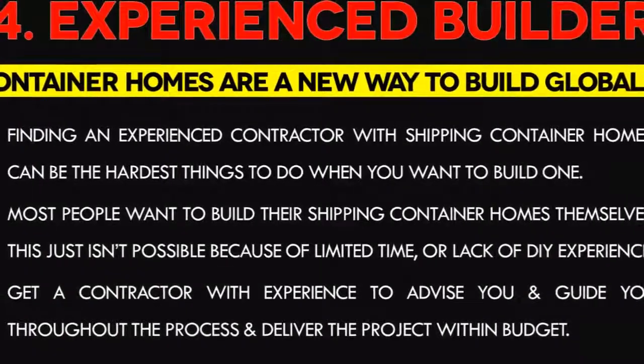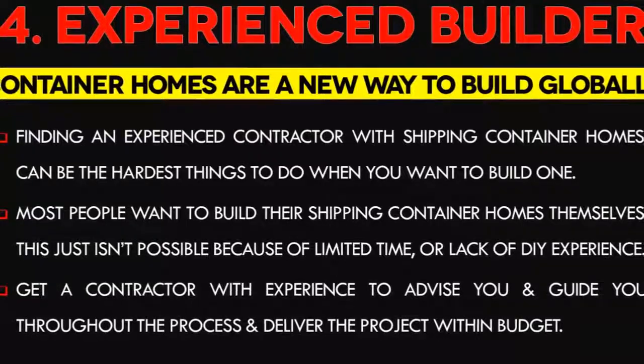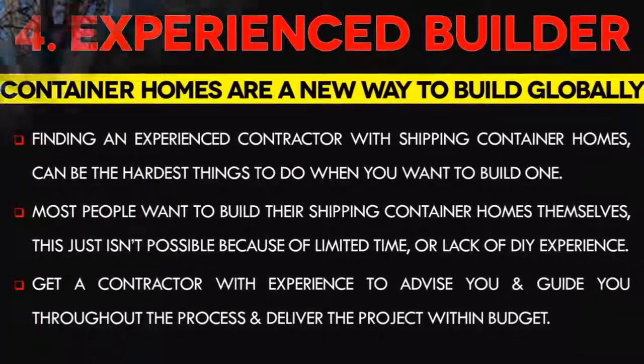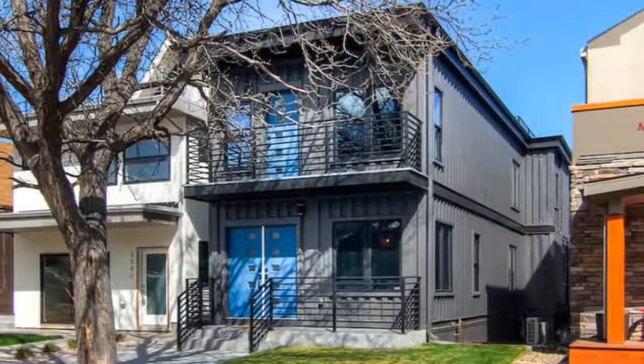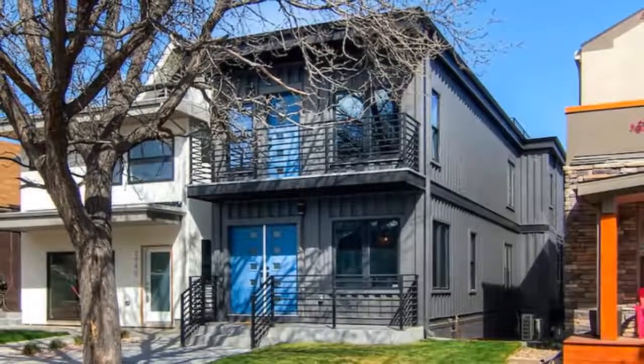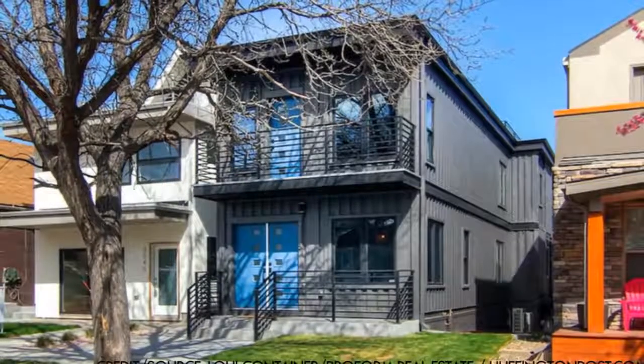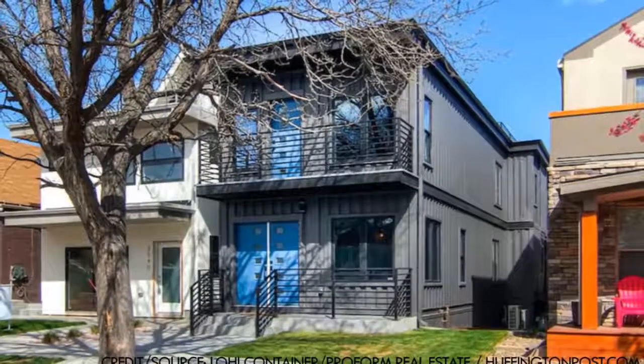Number 4. Finding contractors with experience is hectic. Shipping container homes are relatively a new way of building across the globe. Finding a building contractor who has experience in building a shipping container home can be one of the hardest things to do when you want to build one.